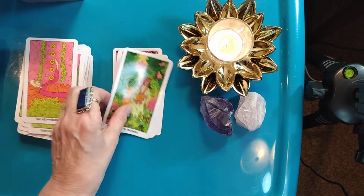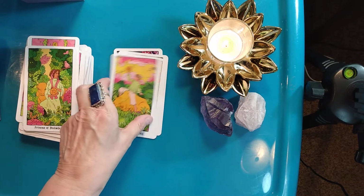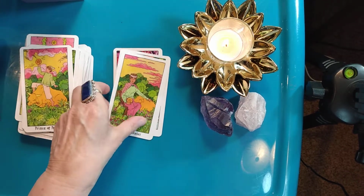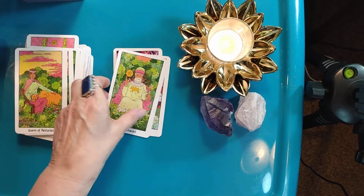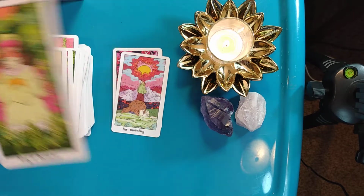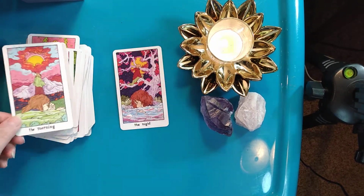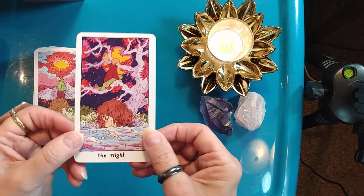the Princess, the Prince, the Queen, and the King of Pentacles. And here we have our 2 extra cards, the Morning and the Knight. Here's the Knight.